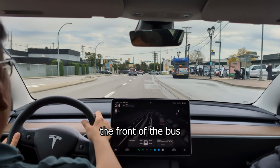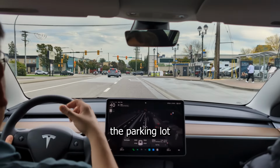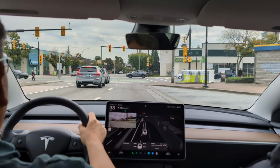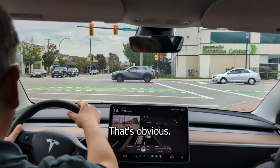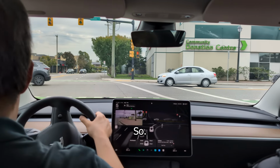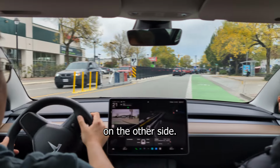Just trying to follow the bus there. Station is on the right. So it's supposed to enter that parking lot, right? Maybe it's thinking it's a curb. It doesn't have lines that are obvious. Maybe it's just confused. It thinks it's a curb. So I'm gonna park on the other side there.